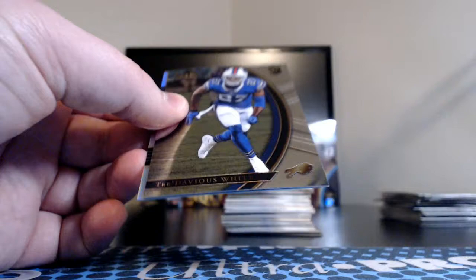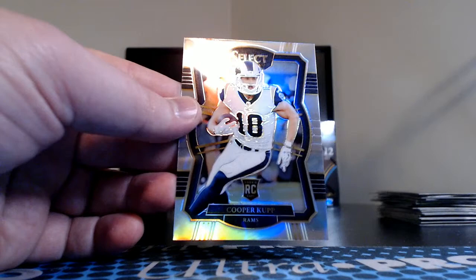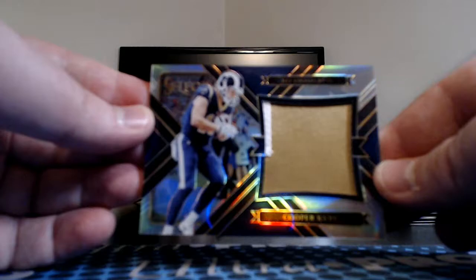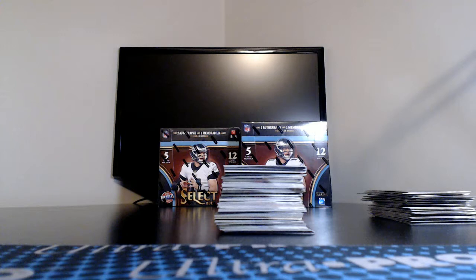Tre'Davious White rookie, refractor rookie of Cooper Kupp. And 99 of 99, last one made, Cooper Kupp, two-color chunky relic. I thought that was going to be an RPA. Little chunky relic there. Dude broke all kinds of incredible records in college.